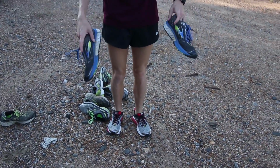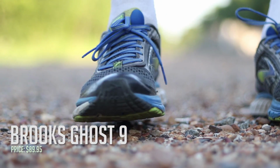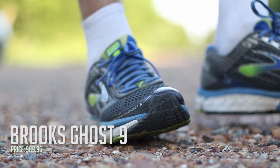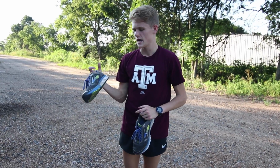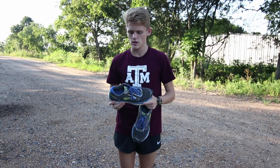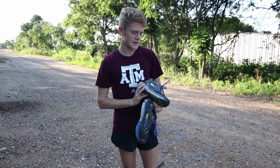These are the same shoes. I train in the Brooks Ghost 9s right now. They're honestly a really good shoe overall. If you're doing all these summer miles, you want to have a shoe that has a lot of cushion. And these things have given me a lot of support. I haven't had any injuries with them, and I just really like them a lot.